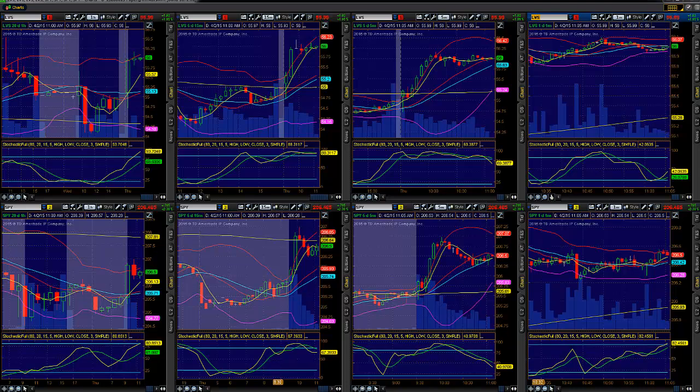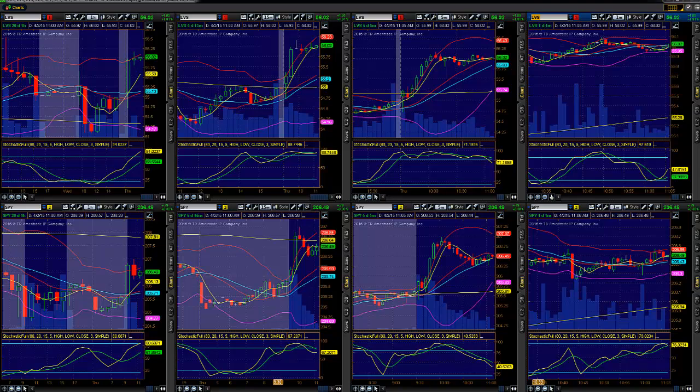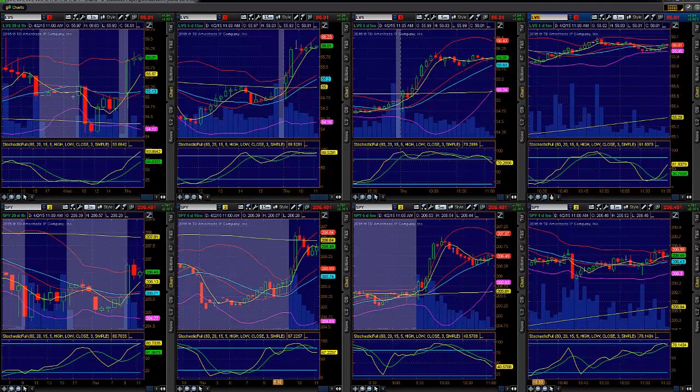Now, one thing we have to take into consideration is the 5-minute Bollinger Bands. They're starting to tighten, and that's not good. Five-minute stochastics need to cross back up. The 5-minute SPY is also starting to tighten, so there's not a lot of range here. It's pretty tight. It's going to bounce around.